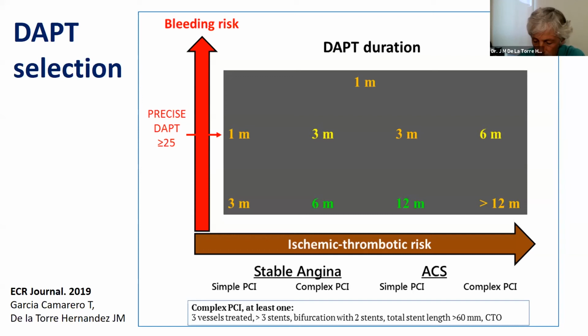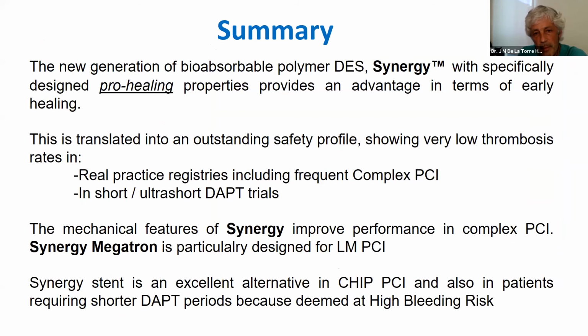Just to finish, my conclusions are that the new generation of bioresorbable polymer DES like Synergy, specifically designed for prohealing properties, provides an advantage in terms of early healing. And this translates into an outstanding safety profile, showing very low thrombosis in registries and trials, with short or ultra short DAPT durations, and with patients that are frequently complex, because high bleeding risk patients are frequently also patients with calcification, diffuse disease, multivessel disease, et cetera.